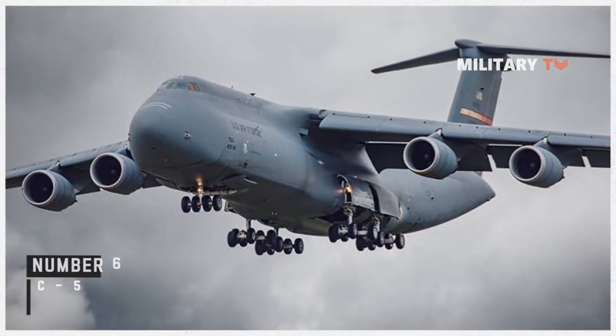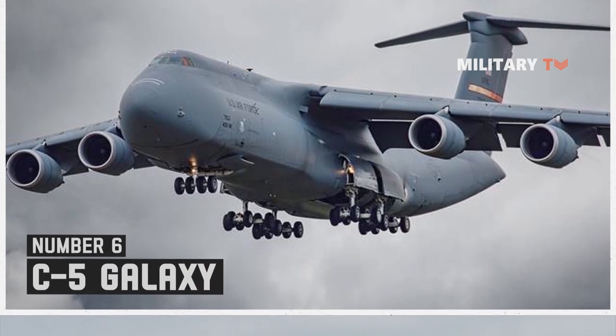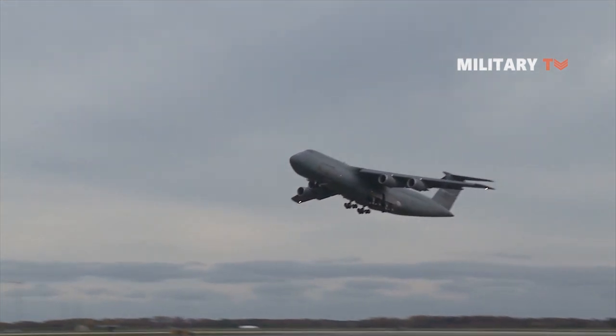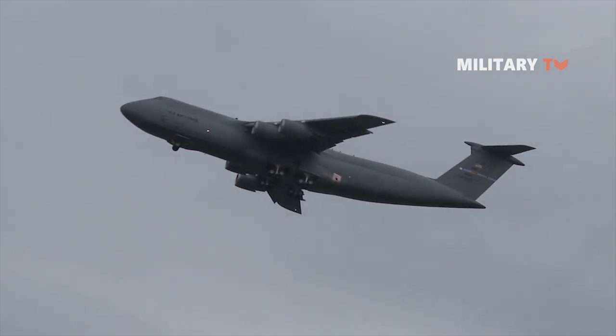Number 6. C-5 Galaxy. The Lockheed C-5 Galaxy is a large military transport aircraft designed and built by Lockheed, and now maintained and upgraded by its successor, Lockheed Martin.